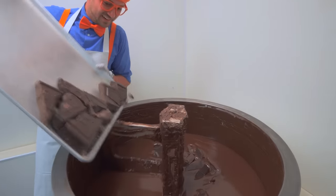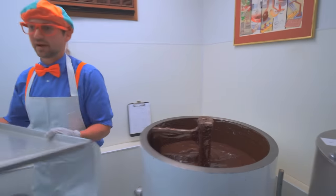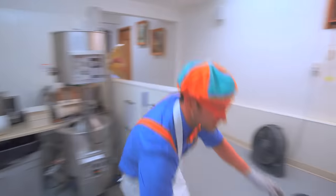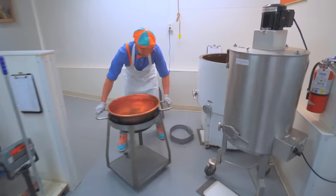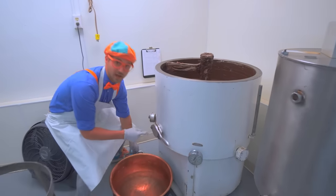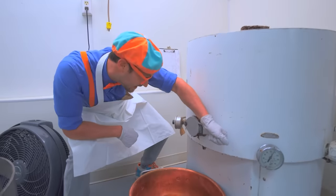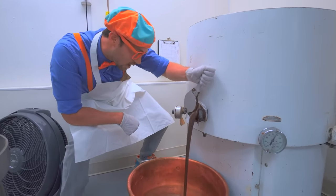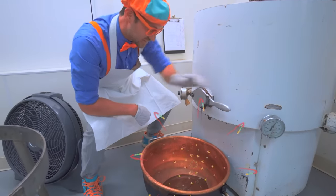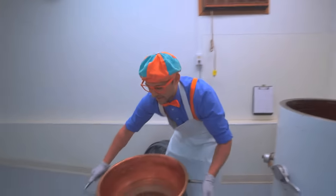Look. All right, let's put the tray back. And then we need to take this big bowl, put it right down here. Because when I open this, a lot of melted chocolate's gonna come out. Ready? Whoa! Oh, that looks so tasty. Ah, whoa, it's really heavy.